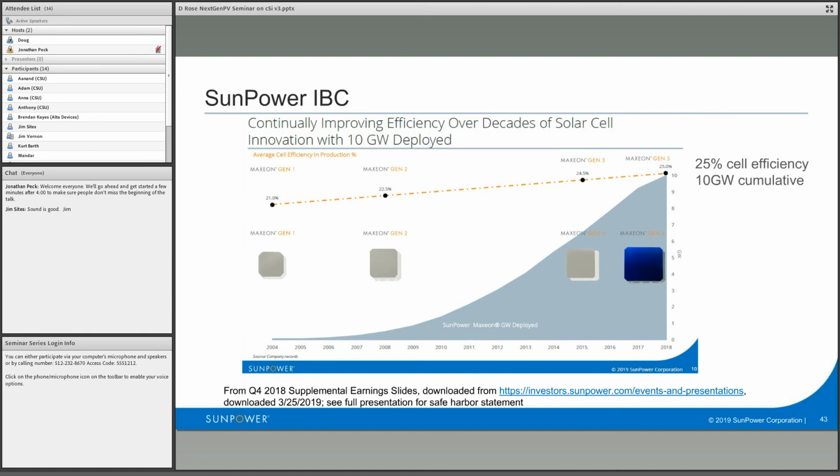This is our history with this product, going from 21% in production back in 2004 and increasing a little bit as we went to succeeding generations, and increasing in the production throughput to now 25% with 10 gigawatts cumulative. And the latest step is more about cost reduction. It's going to a larger cell. The previous 3 generations were smaller cells than the standard cells. It was SunPower and Panasonic. That increased costs. The latest generation, that is not the case, and it uses the latest larger equipment as well.